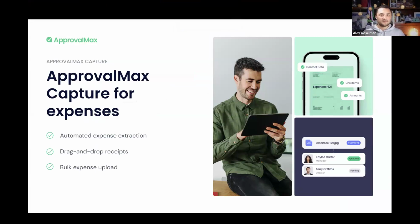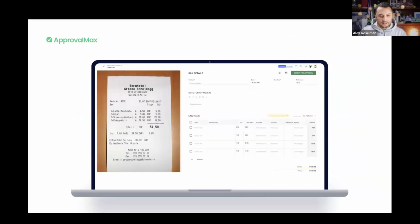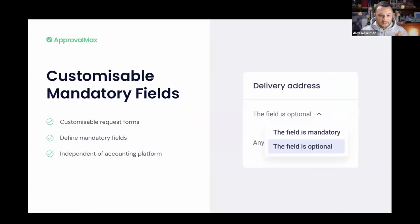Or if the money was already spent, then once it is approved, it will appear in your GL as a spent money transaction. It's a great way for you to handle all of your expenses now, including merging all of these receipts into one single expense report and submitting that for approval. And that's how it would look, but overall ApprovalMax Capture will look exactly the same as I've shown you before. The next thing is customizable mandatory fields.